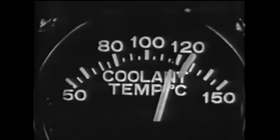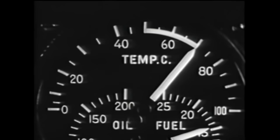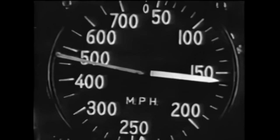The Prestone temperature was under control. Oil temperature was about 70 degrees. Okay. Oil pressure about 70. Fuel pressure, okay. And I had enough airspeed, which is always a good thing to know.